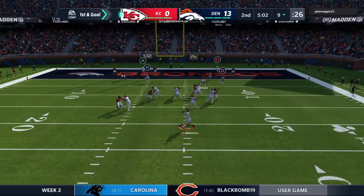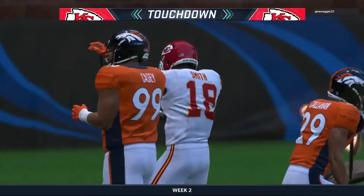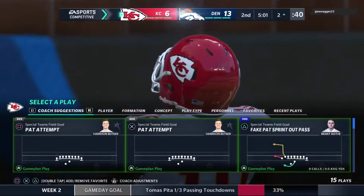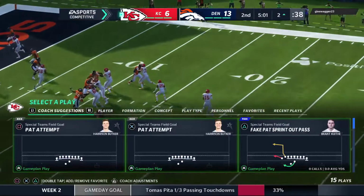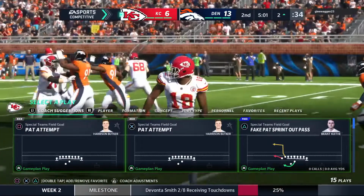Again, they'll throw with Mahomes. Toward the pylon, caught. And he will take it on in for a Chiefs touchdown. A 9-yard touchdown grab. And the Chiefs are able to get this back within a touchdown.